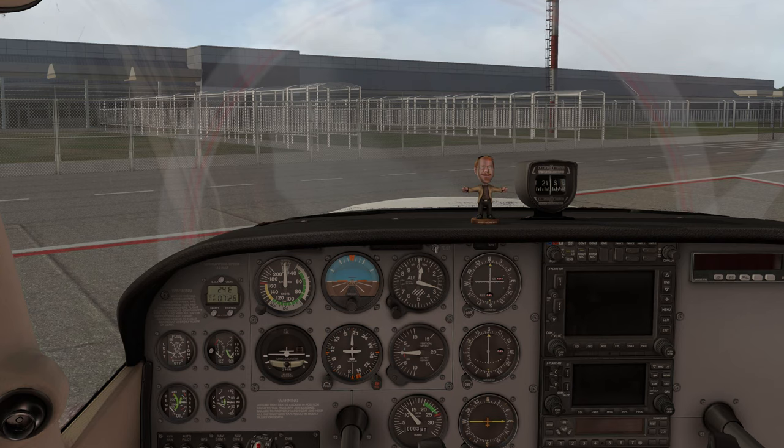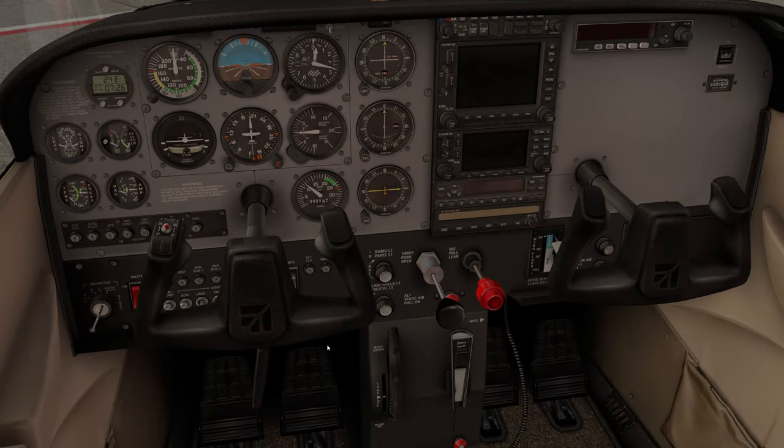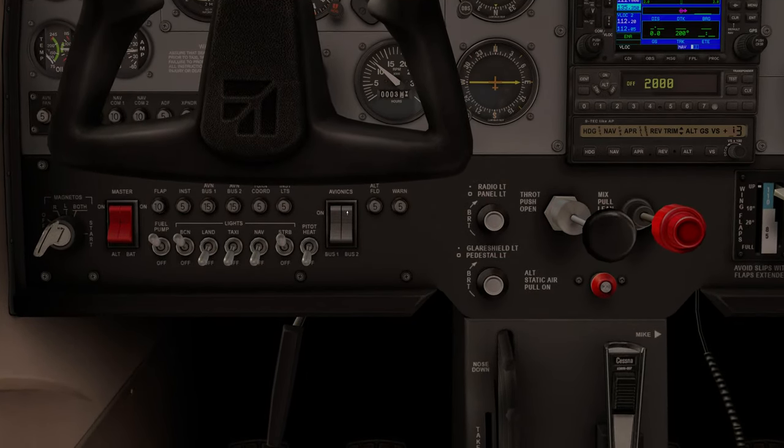In these vacuum planes, you have to sync your gyros every 18 to 20 minutes. I just have it mapped to Y on my keyboard. It is not mapped to anything by default. All right, let's lean the mixture. There we go. Now the avionics can come on.